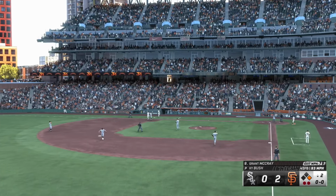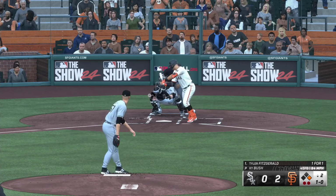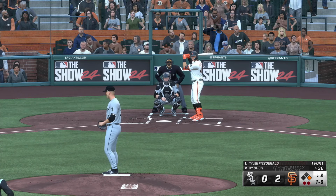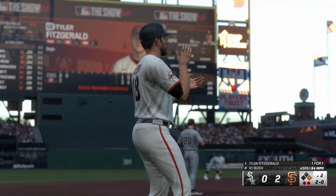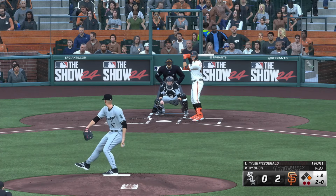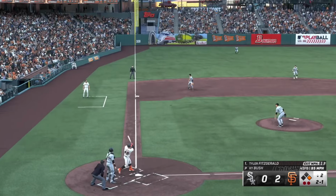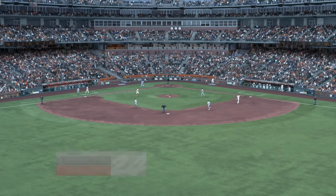Up next, the Giants. Back to the leadoff spot of the Giants lineup, Tyler Fitzgerald getting ready to hit. Ball one, no strikes. Two outs. And there's a ball, 2-0. And that's a strike. McCray off of first with two away. Headed towards the corner, Jung towards the line, makes a nice grab in a full sprint. And that ends the inning. One left for San Francisco, but they're on top 2-0.